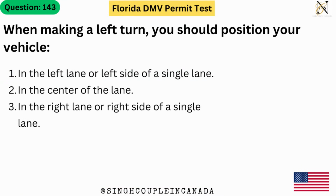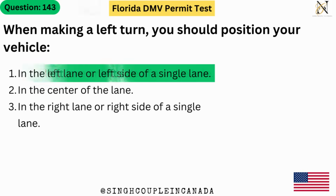When making a left turn, you should position your vehicle 1. In the left lane or left side of a single lane. 2. In the center of the lane. 3. In the right lane or right side of a single lane. The answer is 1. In the left lane or left side of a single lane.